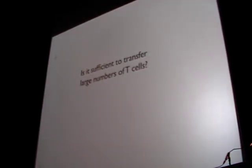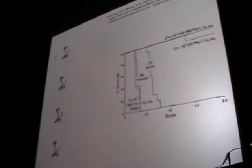So the question is, is it sufficient just to transfer large numbers of T cells? And apparently not. Otherwise, we would have cured a lot of cancers by now that we can cure in mice. These are studies dating back 20, 30 years. In this mouse model, if you give the mice no therapy, they don't survive very long. They drop off right away within 2 to 3 weeks.